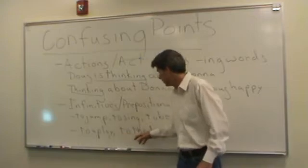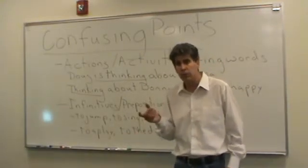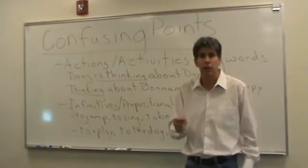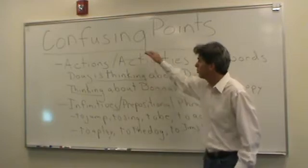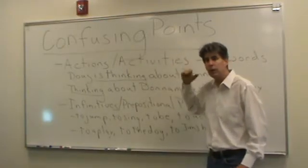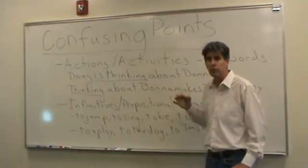A, an, and the are articles. They set up nouns. So if you see one of those, you know there's going to be a noun at the end. Bang, it's got to be a prepositional phrase. So those are two areas where you can get confused. Many students get caught up in those. Because actions and activities, watch out for those.